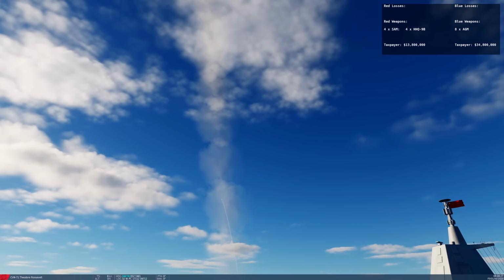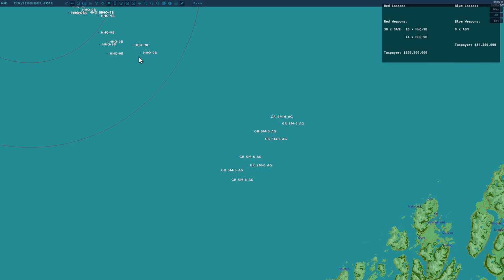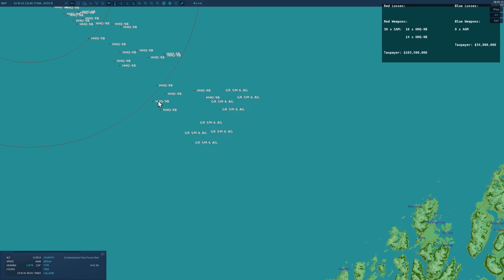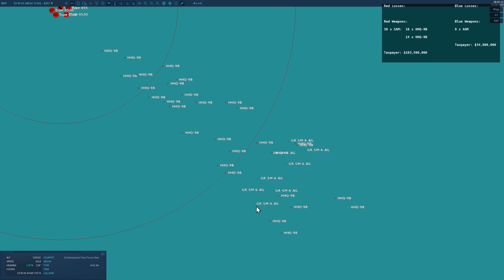Here we go. So presumably the first guys are going to miss again. It's just out of the parameters of what the missile can do, and the sim doesn't understand that, obviously. It just fires them at its pre-registered range. Yep, they're all going to miss, look. Alright. But the next ones are probably going to hit.